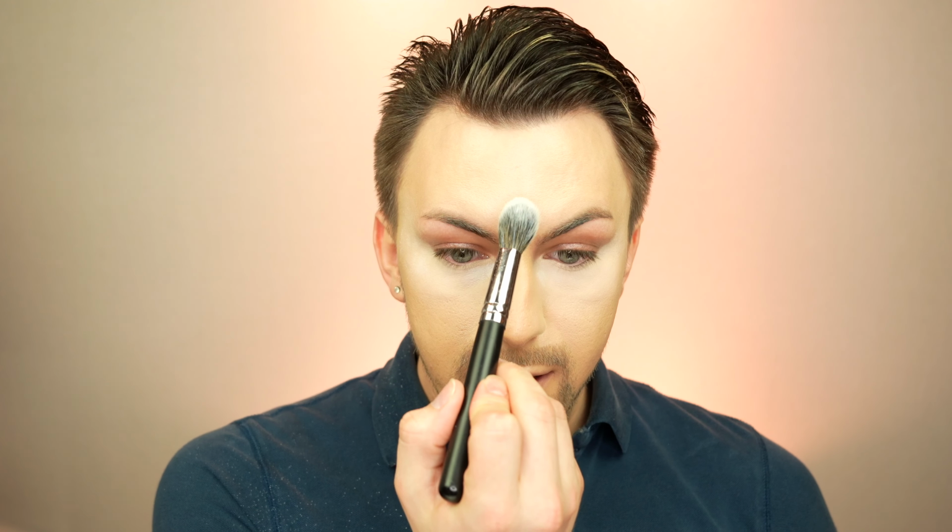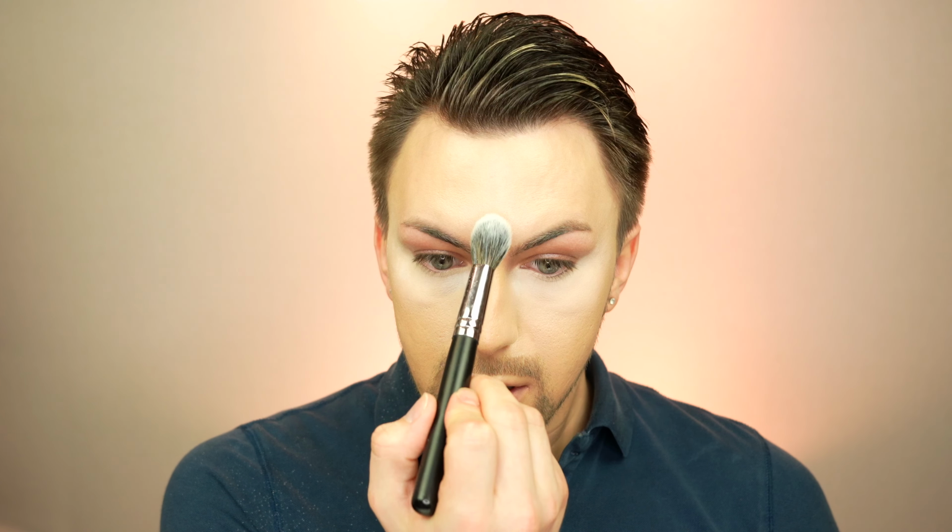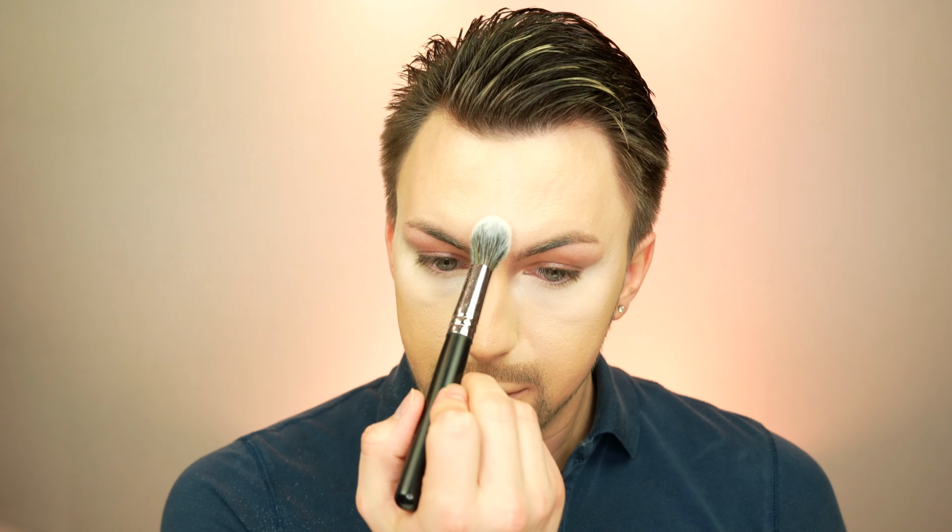Now my 11, make sure it's set and locked in place. And here is how we're looking set with powder. Both sides are really smooth. They both still look great to me. I'm torn. I'm gonna need you guys' help on this one. I know, I can already tell.